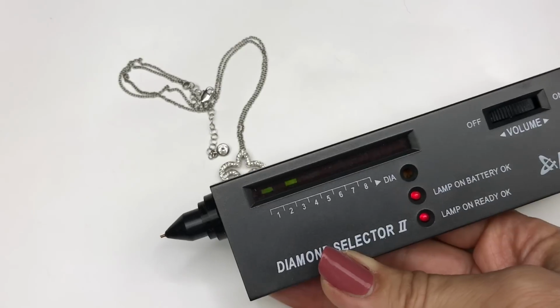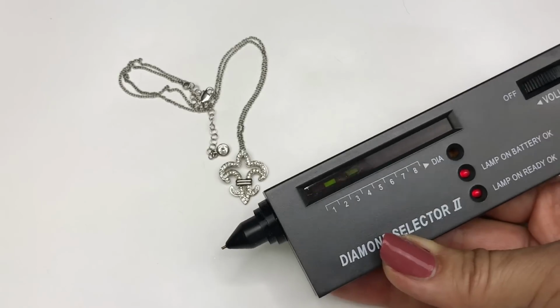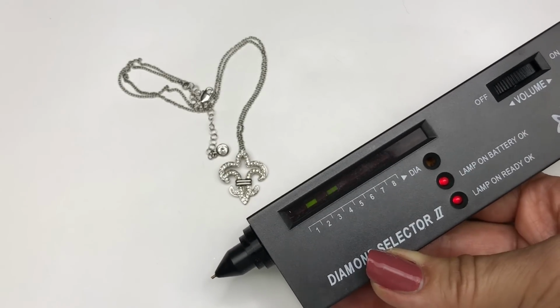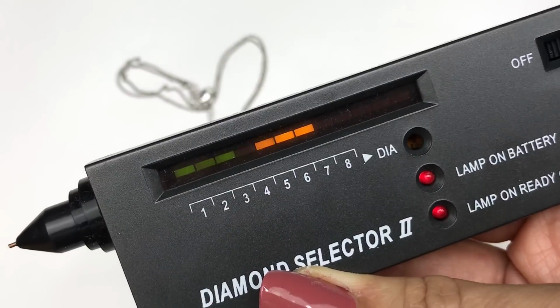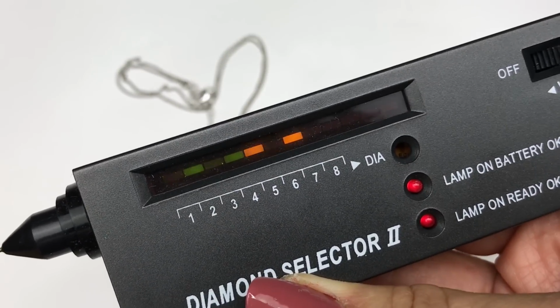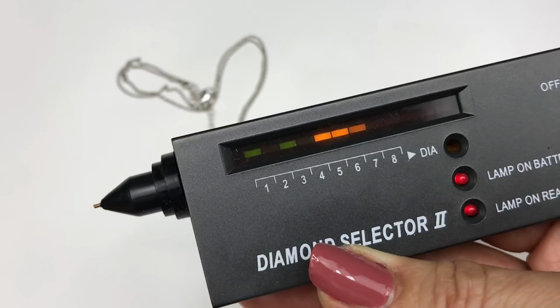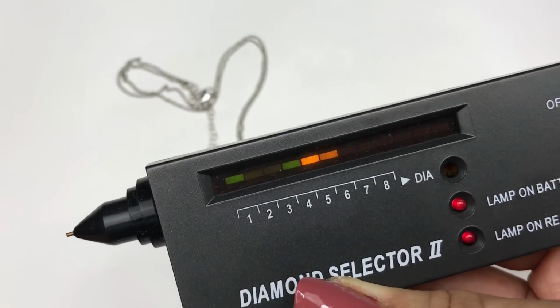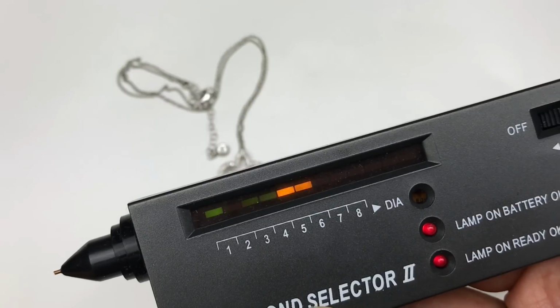I am just going to, for fun, put this on those clear stones and see if I can determine if they are diamonds or not. By the way, I am looking on the screen and it's showing that those little lights are flashing on and off, but actually, in real life, they aren't flashing. So sometimes I notice that happens when I do videos with a diamond selector. Not sure why, but I guess that doesn't matter.